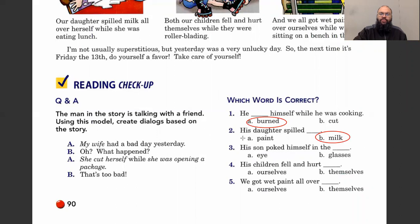His son poked himself in the eye. Number 4, his children fell and hurt themselves. Very good. And we got paint all over. All over what? Ourselves. Very good. Excellent.